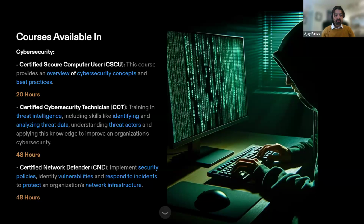CND, the Certified Network Defender, is a more comprehensive course which builds off of CCT, and it really focuses on implementing security policies. So this is the point where you're actually looking to become a cybersecurity professional, focused on maybe even being a consultant within an organization. And some of the skills we try to bring out are identifying vulnerabilities, responding to incidents, and having a path for responding to those incidents as well. It's a very skills-based course. It does have a lab-intensive component as well. So it really provides anybody doing the programming some hands-on skill opportunity to walk away from the course.